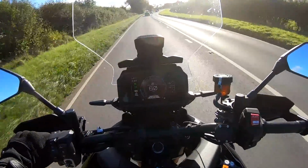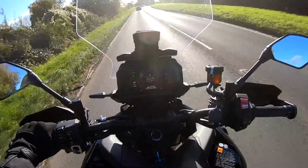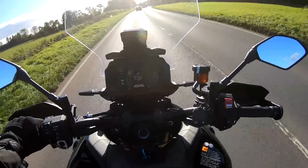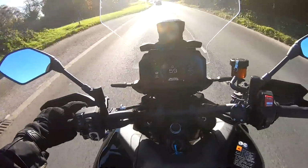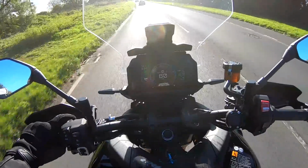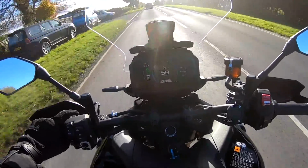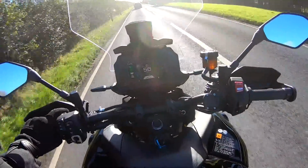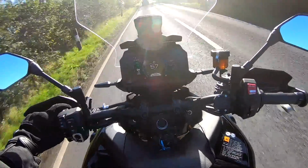Just set the cruise control at 60 miles an hour with the radar distance on maximum, and it's keeping me right back from that car in front about 50 meters, which is really clever. If I reduce the distance on the display there, it's now bringing me closer, and I've made it now bigger again, and I can feel it's just throttling back now. So that's really clever. That works a treat.